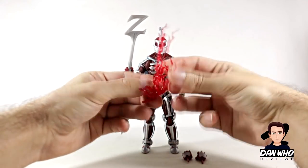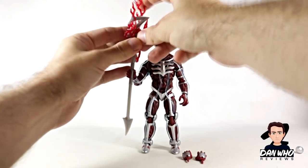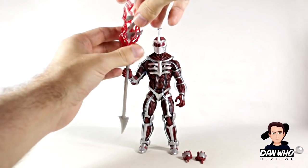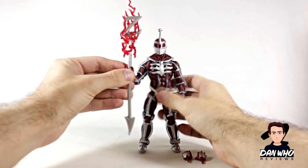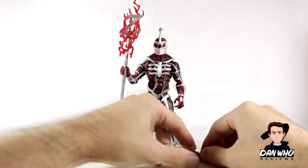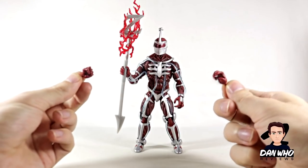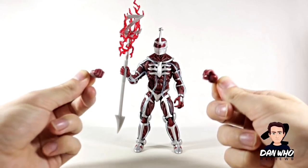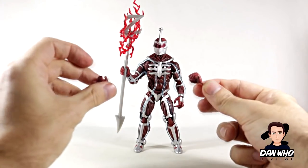He comes with this effect piece with just a rubbery plastic piece, which we've seen before with Marvel Legends, but it's a bit thicker, and I like the red, and it sort of just clings around his staff there, so it's sort of a power effect, which I quite like. And he also comes with some interchangeable hands. Again, one's a fisted hand and the other one is a more grabby, clawy hand. So yeah, you can swap in, swap out on them, not a problem.